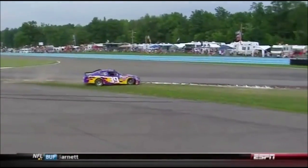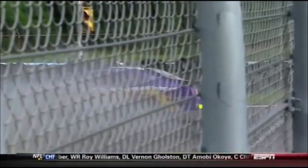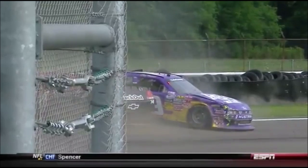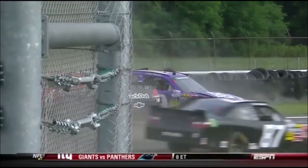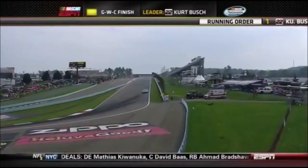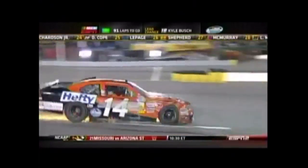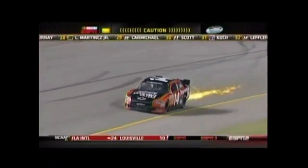Eric McClure. And that's Casey Roderick making his Nationwide Series debut in that 39, youngster from Georgia. Smacks the tire wall. Here comes Eric McClure. But it was enough to bring out just the second caution of this race. Got a car on the wall. It's Eric McClure. And a tough break for Eric as he has hit the wall in turn number 4. Caution is out. 5th time today.